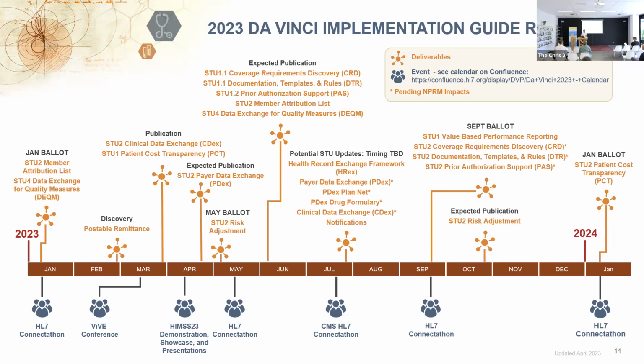Now, with all the implementation, how do you track like... Online.